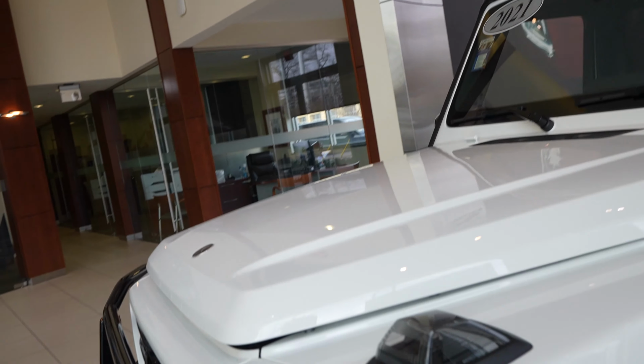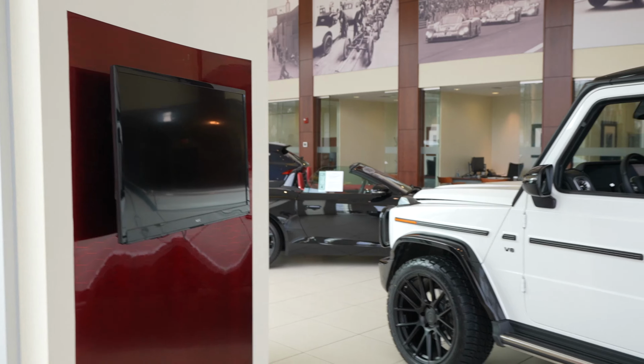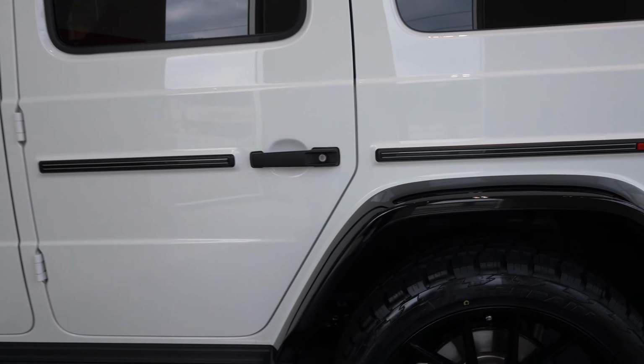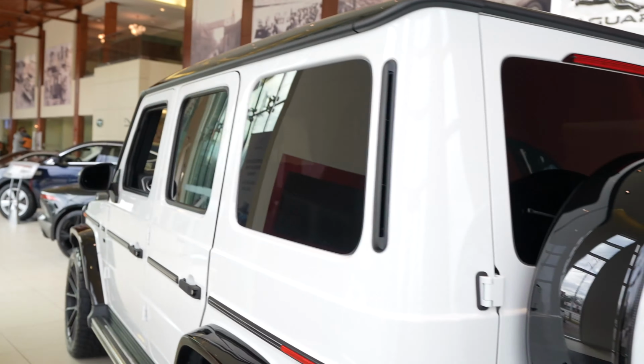But one thing I really like is the color contrast. Now, I'm not really one that's big on colors like white and black because they're so hard to clean. But on this one, it just looks absolutely vicious. It looks like a big old panda. Look at it. And they got some aftermarket rims on it, and I really dig the aftermarket rims. It looks real sexy. It looks much better to me than the stock rims. And that's just beautiful. So we're gonna walk around.